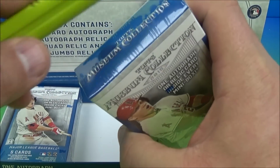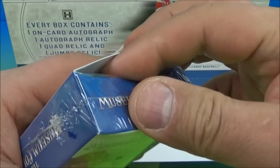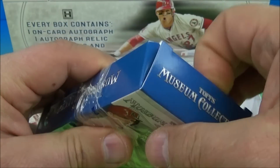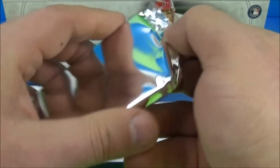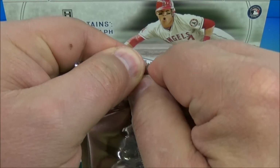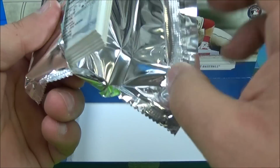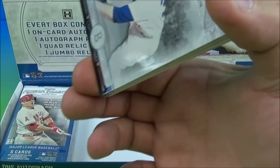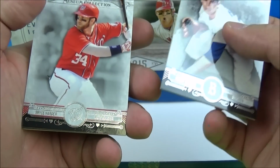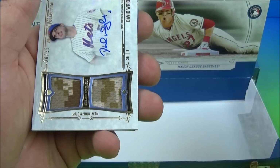Okay. Next mini box. Okay, let's see. Come on, give us somebody good. Oh, I see something super thick in there. So, what we got? So, we have Sandy Koufax, Bryce Harper, Jeff Bagwell. Ooh, what is this?